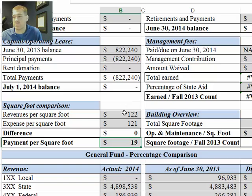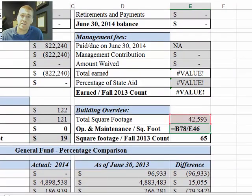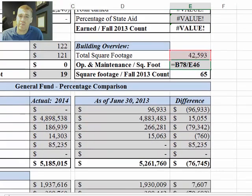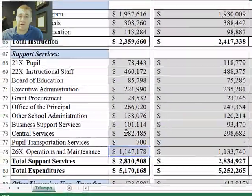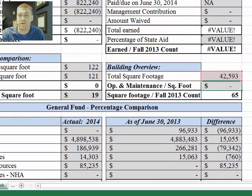Now it's not an absolute of any sort, it's just a way to measure it versus not having a way to measure it. So operations and maintenance per square foot takes the operations and maintenance line item down here, and then divides by the square footage to come to an amount as well, just for comparison purposes. And then square footage divided by fall 2013 count takes the fall count and divides it by the corresponding fall count for this fiscal year. So this is ending June 30th, 2014, so that was the fall count for that year. So that's what that is.